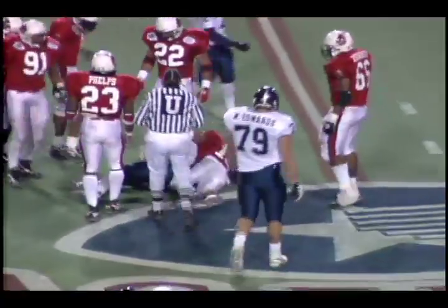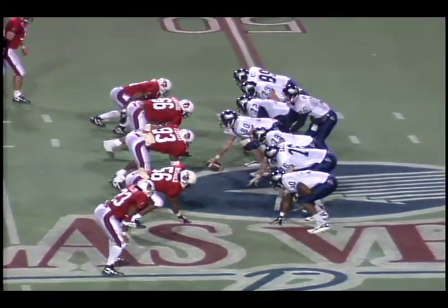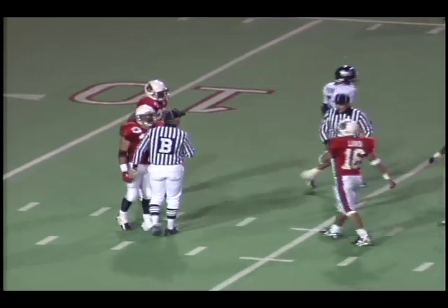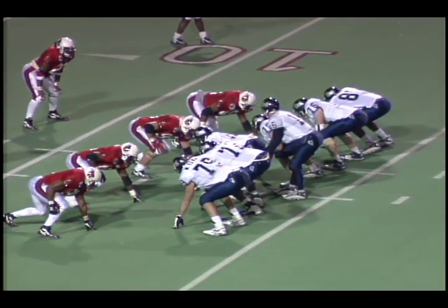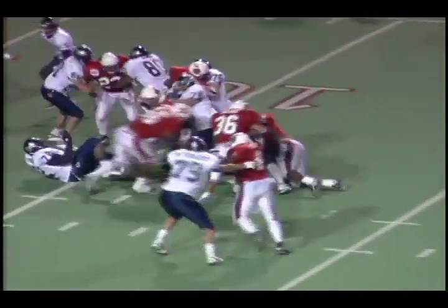Bennett gives to Lemon, and he will run into his own man, but still get the first down and go into Ball State territory. One more challenge here early in the fourth quarter. They've done an outstanding job against the top offense in the country as Bennett goes back to pass. He's hit. It's a catch. The Cardinals need a turnover. And it's been Eric Bennett off the bench who has done the good job for Nevada.